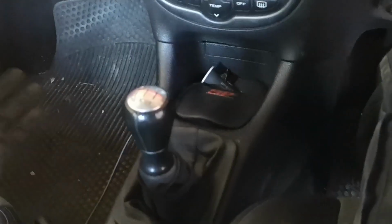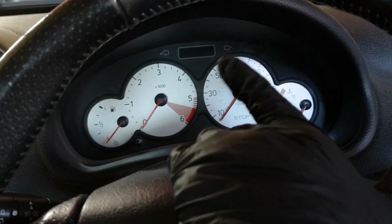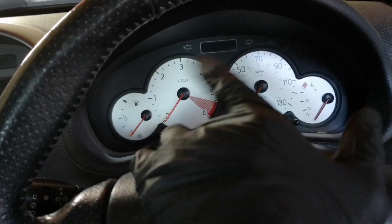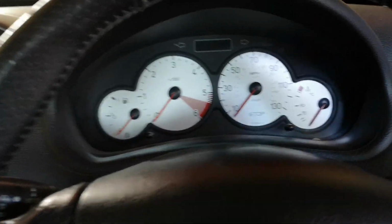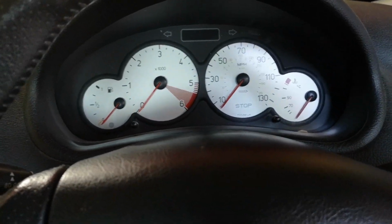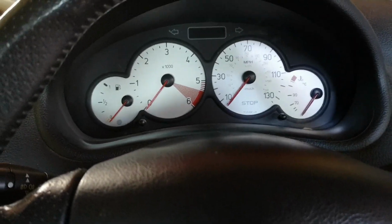We can't see anything mechanically wrong. It's just a different box. And a different box is wonderful. So at 70 miles an hour, it's just over 2,000 RPM. At 50 miles an hour, it's at about 1,300 RPM. At 30 miles an hour in third, 1,500 RPM. So it's brilliant. I'm looking forward to getting this on the road properly, getting some boost in it.